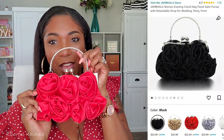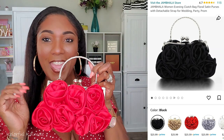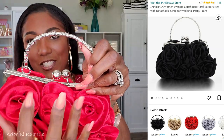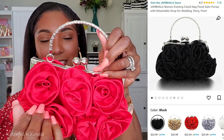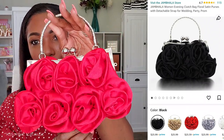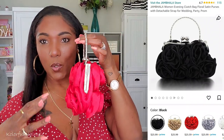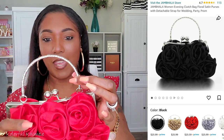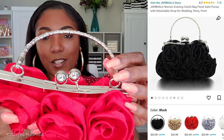Love it, love it, love it. At first, when I saw this bag, I wasn't sure if I loved it or not. I thought initially, oh my gosh, it's so cute. It's this cute little bag that has roses, you know, rose detailing on the whole bag. So it's a whole cute little rose vibe with this cute little metal handle and metal closure.